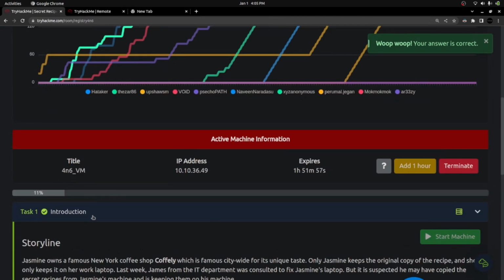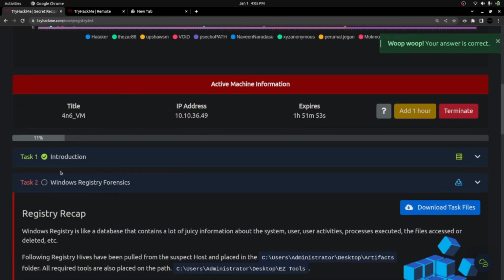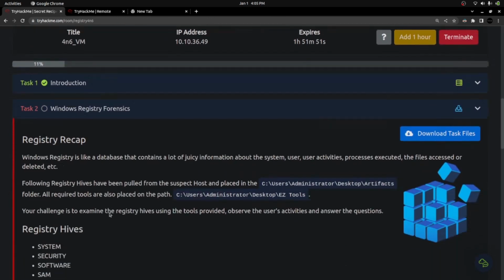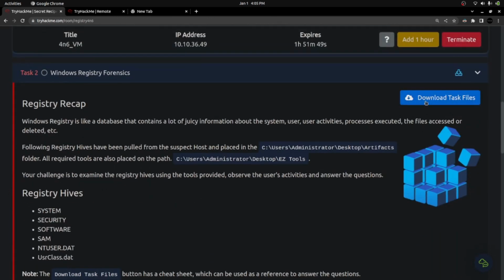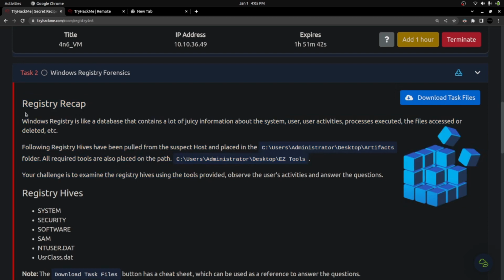So this is the simple one, a beginner question, and task 2 is the main task where we are going to perform the registry forensics. Let's begin. And here they are asking us to download certain files, but before that, let's read this description. Registry recap. Windows registry is like a database that contains a lot of juicy information about the system, user activity, processes executed, the files accessed or deleted, etc.